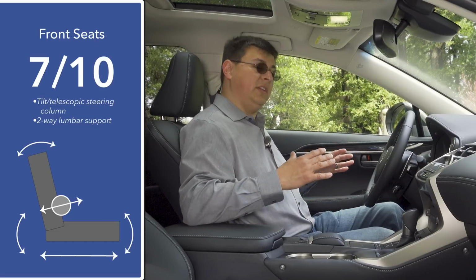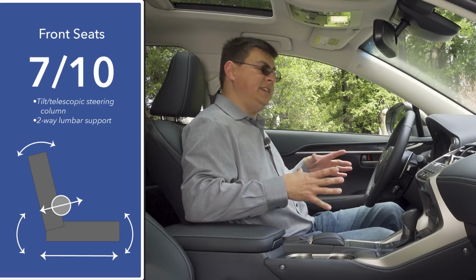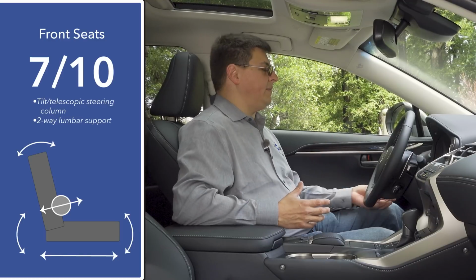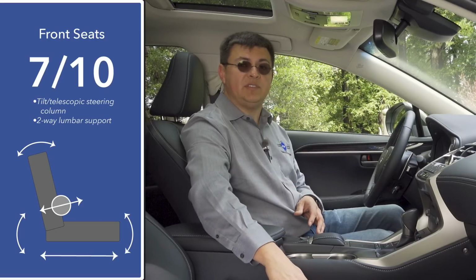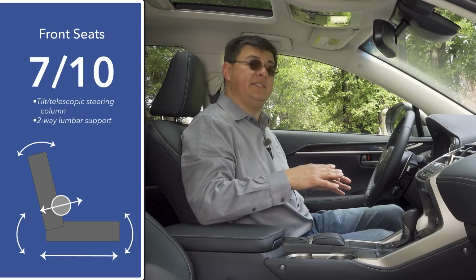Now keep in mind that we are in a luxury crossover, not a mainstream crossover, so even though I'm giving this 7 out of 10 points, these seats are more comfortable than we see, for instance, in a Hyundai Tucson or a Ford Escape. Power seats are standard, but the passenger seat does not have the same range of motion as the driver's seat. This seat is missing the 2-way lumbar support, and in many of the European competitors, the passenger seat has the same range of motion as the driver's seat.